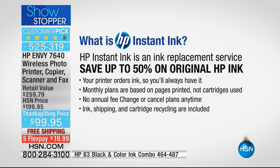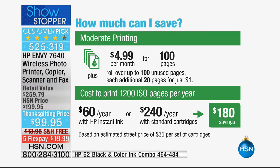Here's the best part. You're not paying per page. It's monthly. It's as little as $2.99. I do the $4.99 a month. So I spend $5 a month. I get 100 prints. That's 5 pennies a page. No annual fee. You can change or cancel. You can increase. The pages roll over. It's not a trick. It's just the best. Ink shipping and cartridge recycling are included. Look at this next page. You will save in the first year alone $180 on printing. That's just in the first year. So in the first 6 months, you've paid for your printer.